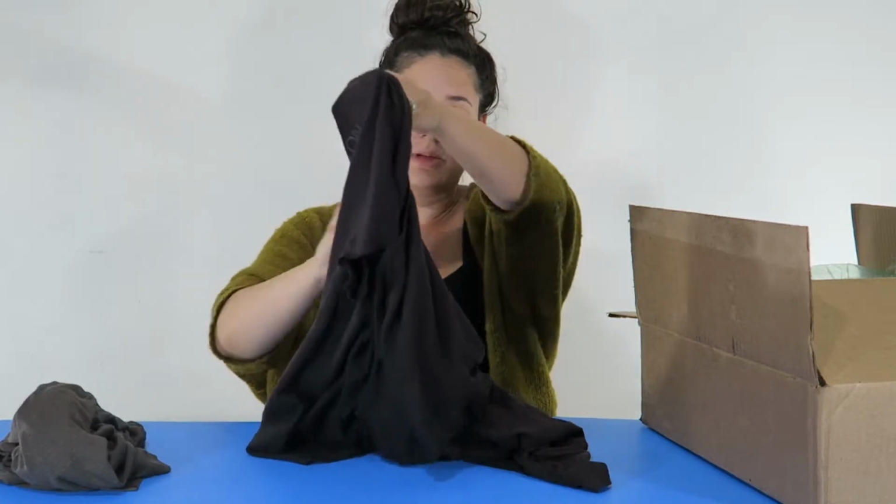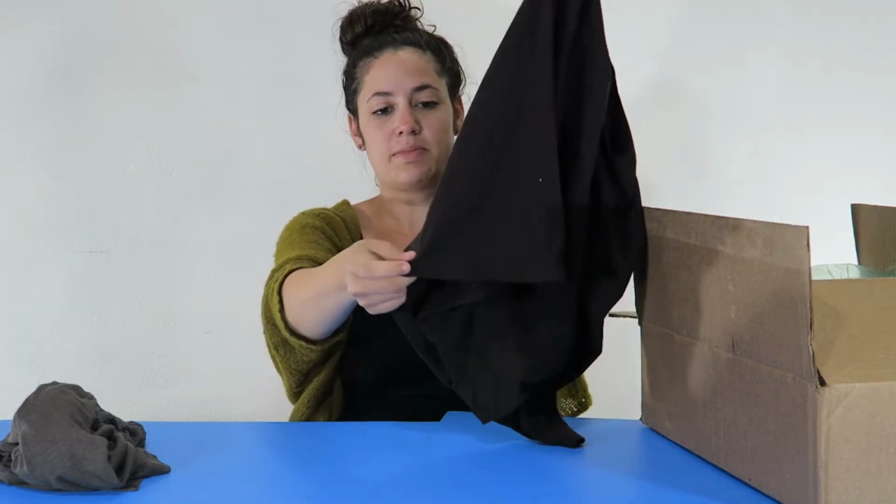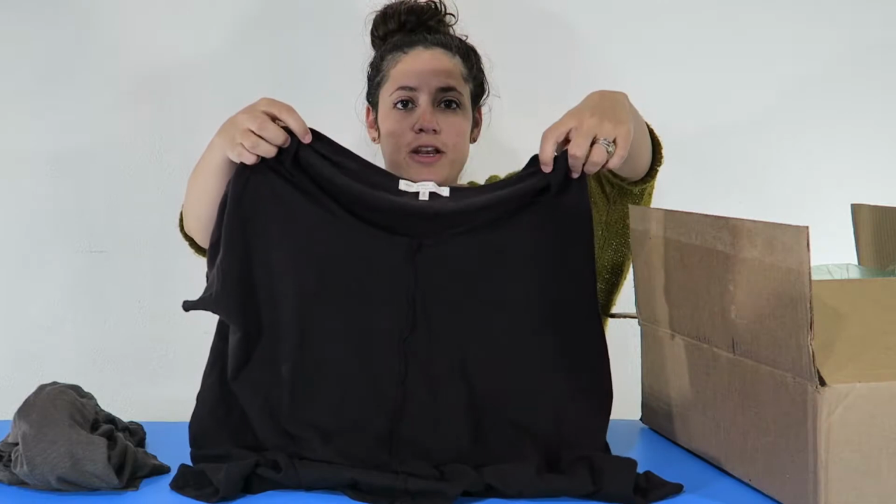So this is kind of a worn black color, which I really like. It's short sleeve, also raw edges. The bottom is hemmed though. Kind of looks like a repurposed men's t-shirt. It has a wider neck.